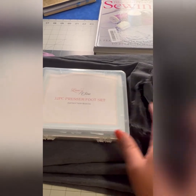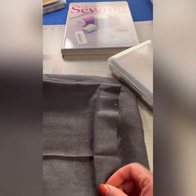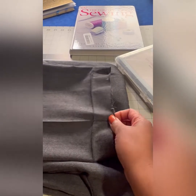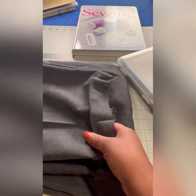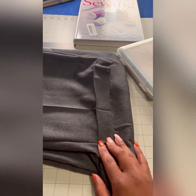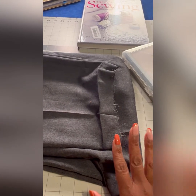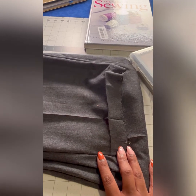Next, for my husband, again, he purchased these pants from the Goodwill. He loves the Goodwill, and when he got them home, the hem was too long. The pants were long, so he asked me if I could go ahead and hem those up for him, so I will do that. It will be my first hemming alteration. I've done some hems before, such as on my skirts, but this is the first time I'll actually be hemming pants.